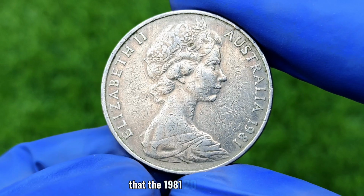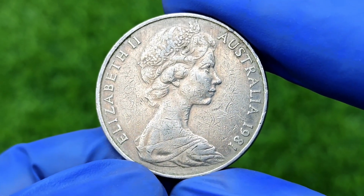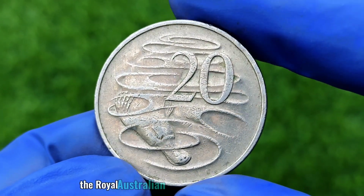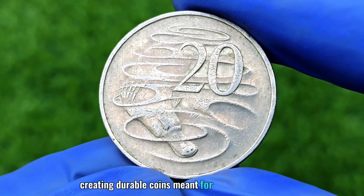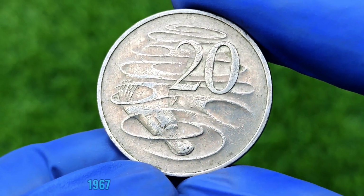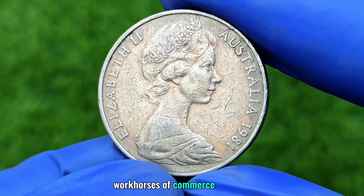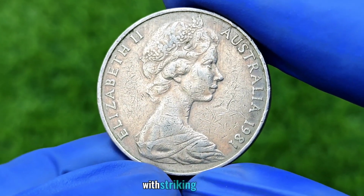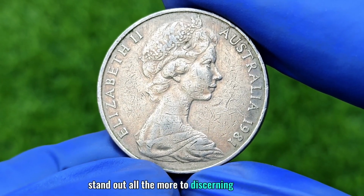The 1981 20-cent coin emerged during Australia's mature decimal currency period, nearly 2 decades after the 1966 transition from pounds and shillings. By this time, the Royal Australian Mint had perfected its copper-nickel coin production, creating durable coins meant for heavy circulation. Unlike the earlier silver 20-cent pieces of 1966-1967, these later issues were purely utilitarian workhorses of commerce. However, their very commonness makes exceptional specimens, whether in pristine condition, with striking errors, or bearing beautiful natural toning, stand out all the more to discerning collectors.